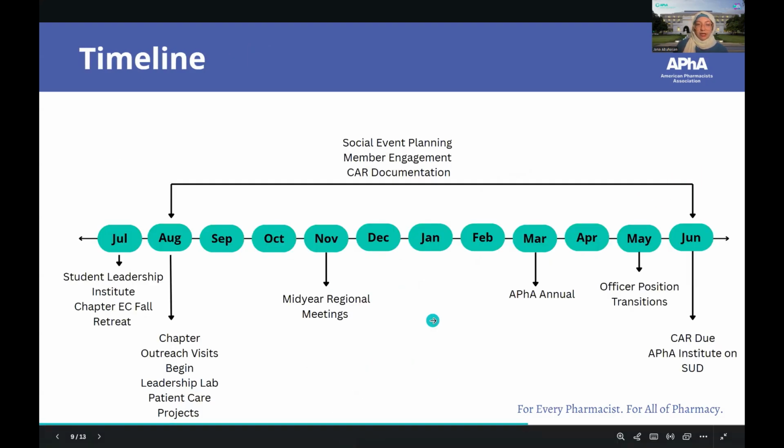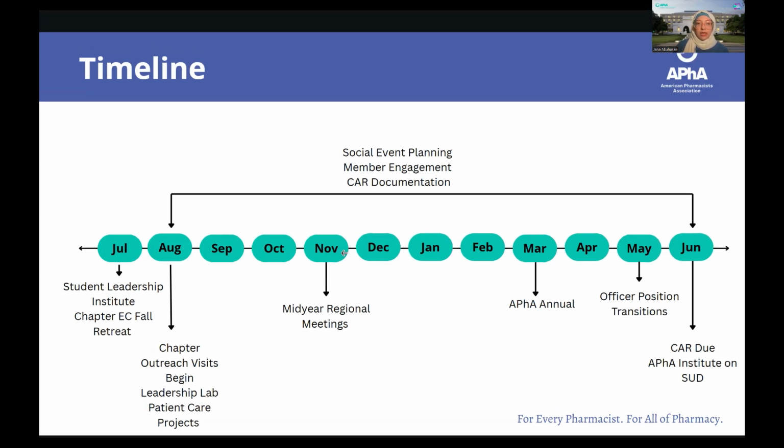So here is a timeline. Here's an overview that we have of major events and dates that happen throughout the year. This is a good slide to snap a picture of and add to your calendar as you get ready to plan out your year. It's important to also utilize this timeline throughout the year so you can use it as event ideas for specific months that may be coming up.